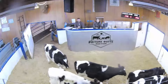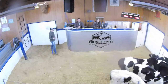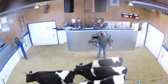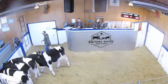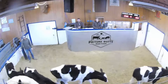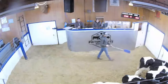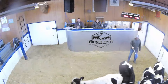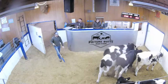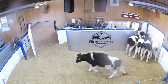Rosedale steers here, five of these good Holsteins, 664 pounds. You won't get them any better. 664 pounds on these good steers, but I'd open at 250.